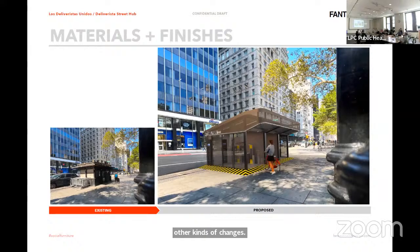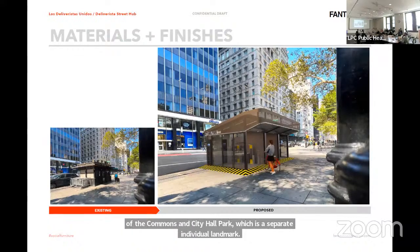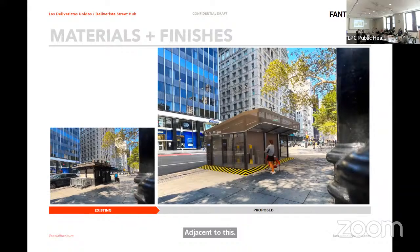And so we will be evaluating the size, placement, design and material of this in the context of the commons, which the applicants have given us a history of and talked about the changes that have occurred throughout the history of the commons, and City Hall Park, which is a separate individual landmark adjacent to this site. So with that context, we'll begin our discussion. Commissioner Ginsburg, would you like to start this one?